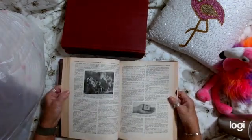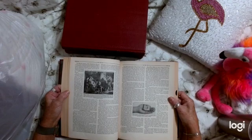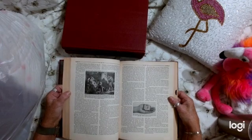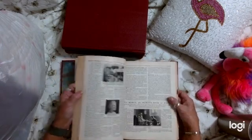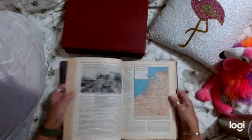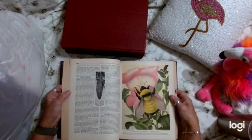A tiny book. That's a tiny Bible. Published in 1901. One of the smallest books ever printed. 1 1/4 by 1 3/4 inches. But can be read easily with a magnifying glass. Isn't that something? I'd love to have that. So awesome.